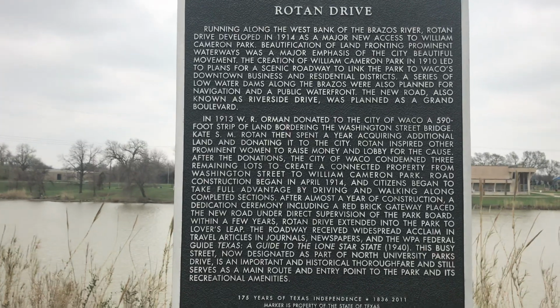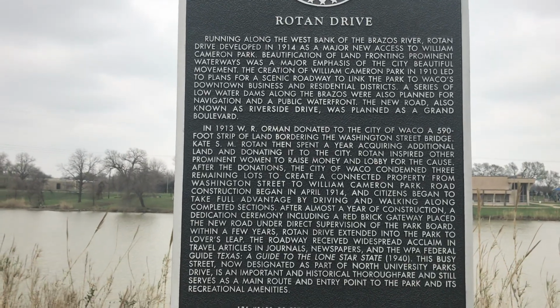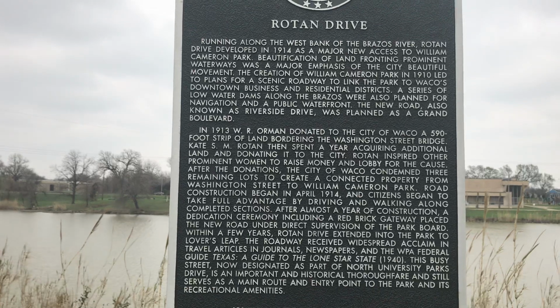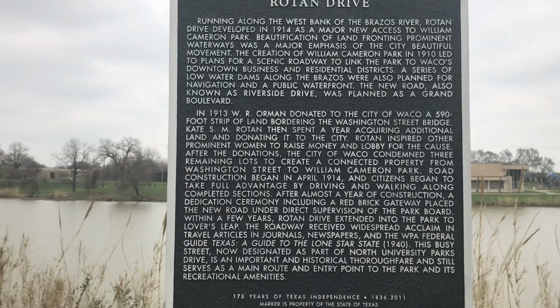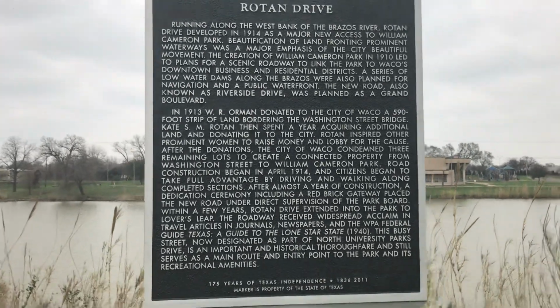This busy street, now designated as part of North University Parks Drive, is an important and historical thoroughfare and still serves as a main route and entry point to the park and its recreational amenities. 175 years of Texas independence.